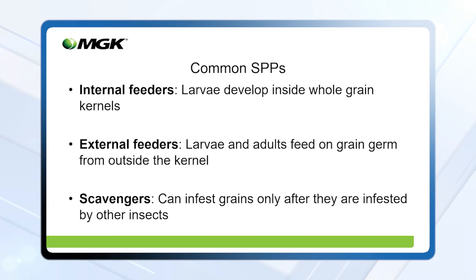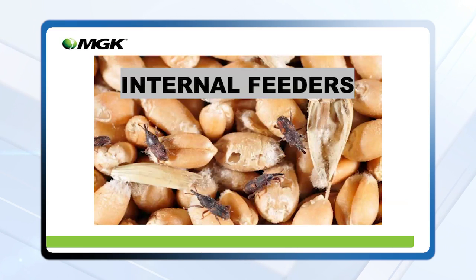Okay, so now that I just went over a lot of the devices that you would use, and I've mentioned some of the insects, let's go over the actual insects that are going to be the most problematic. So internal feeders, you're looking at rice weevils right here.